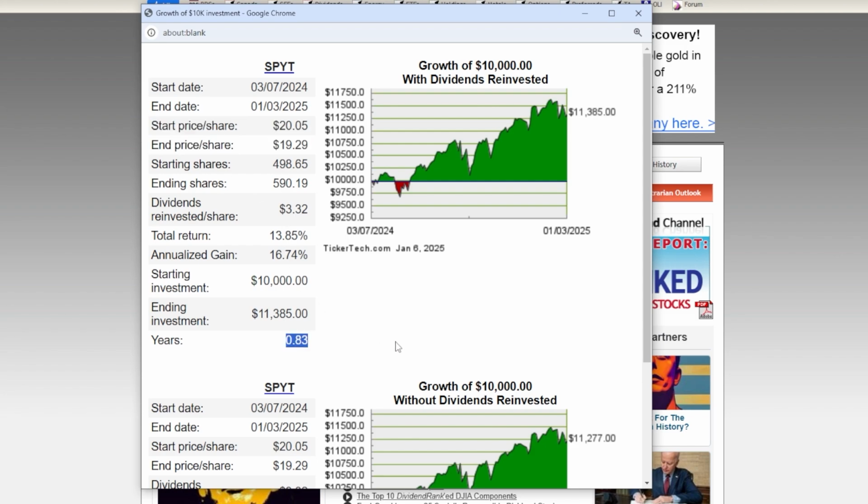Over the 0.83 years that this ETF has been trading, we're talking a total return of around 14% or annualized out around 16.7%. Now, some investors are already a little bit worried about SPYT. I am as well. I'm watching it closely, dollar cost averaging when it dips just to lower my cost basis. It's never going to be a major, massive position in my personal portfolio, but definitely an easy ETF to buy into to earn a lot more income a lot quicker compared to other traditional ETFs and dividend stocks across the market.